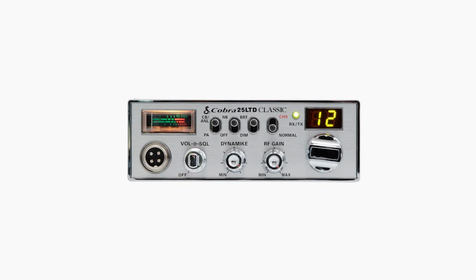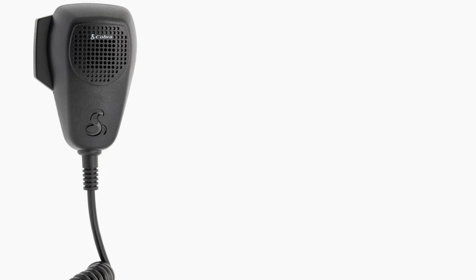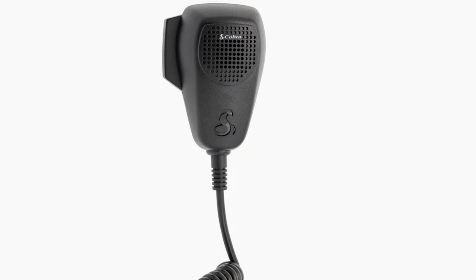It also has an RF gain feature that acts as a sensitivity filter. The result is a crystal clear signal and stress-free communication. The best part is you can tune it to transmit at a higher output power of 12 watts. This comes in handy when you want to communicate over long distances.